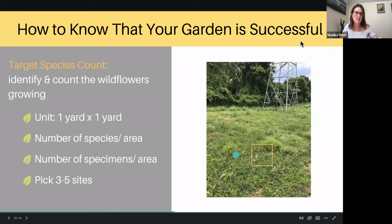So it is indeed one of the biggest questions that we get: how do I know that my garden is successful? Very often people come and say, oh, it's just the weeds returning, it's just the grass returning to the plot, nothing is growing. And I would like to suggest using a technique that ecologists often use, diversity metrics, to determine the stability and the health of an ecosystem.